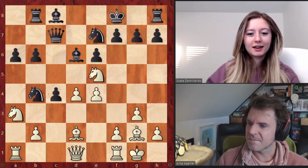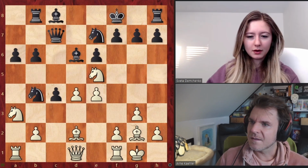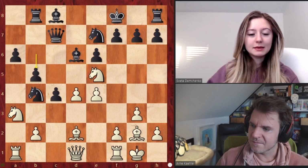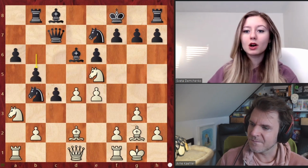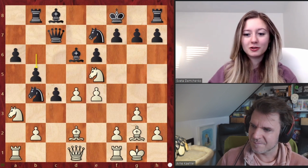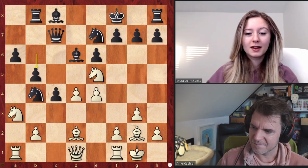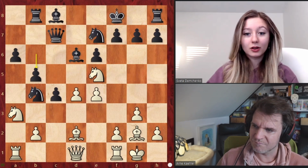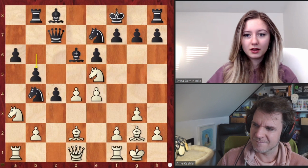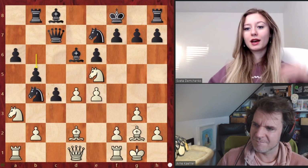So here it was black to play. So black plays b5, and they seem to have built up a very solid position and grabbed the queen's gambit sacrificed pawn on c4. So black is up a pawn. From here, the game had a lot of tactics and a lot of sacrifices. So what do you think you would try to do here as white?